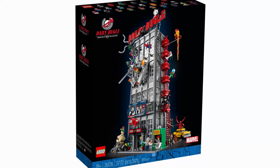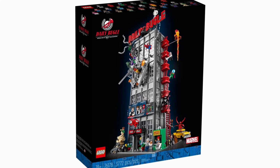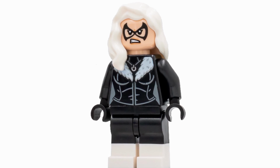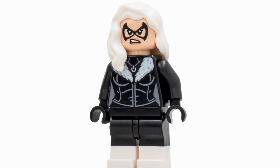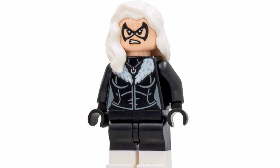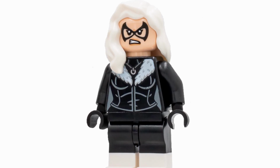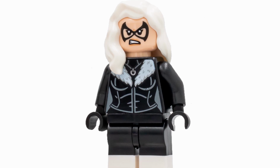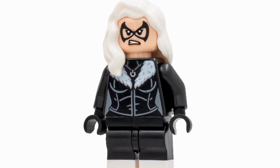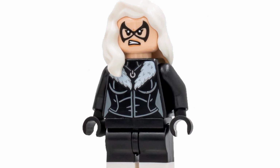Now we've got another one from set number 76178, the Daily Bugle, and this one here is Black Cat, just another character that I've been wanting to get for so long in LEGO minifigure form, and I'm just so glad that we now have her in figure form here. I think that she just looks absolutely phenomenal. I love the torso print so much. I think they just absolutely nailed it, and then the face print as well looks fantastic.